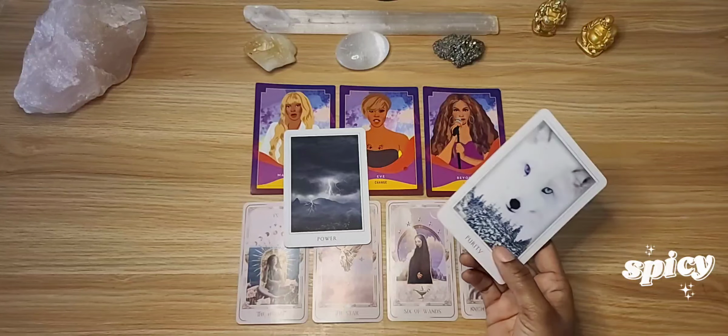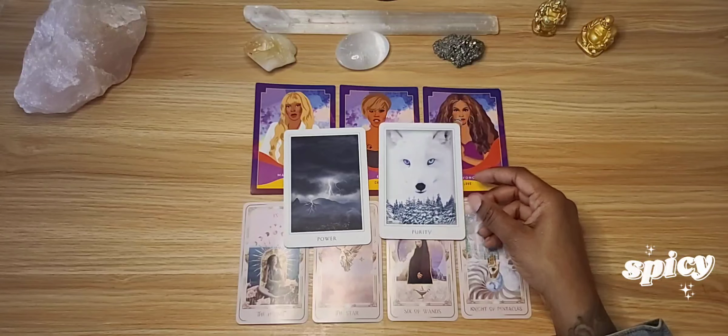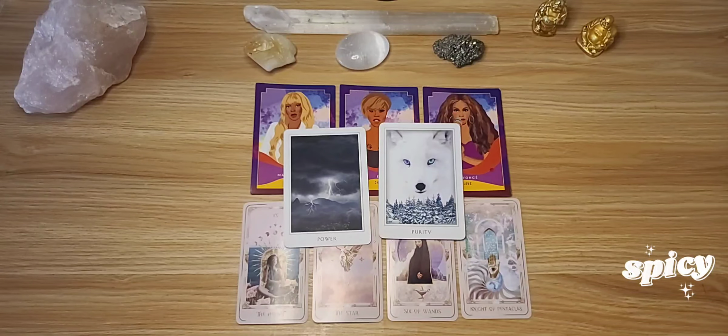We have purity. Yeah, we have purity. I just feel like for y'all, it's kind of getting back to the basics of who you are. And there's a certain level of enlightenment that you would really be experiencing through just living as who you are, with nothing in the way.